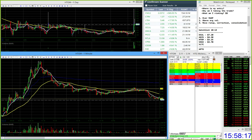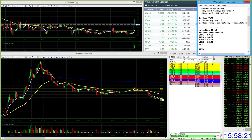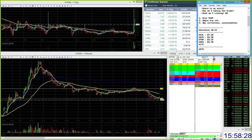So, you know, maybe what you want to think about is the stock over VWAP? Check. Is it doing above average volume? Check. The stock is in play. So basically when I say nice run-up correction, just basically like, is it in play? That's number 2 really. If it's doing above average volume, it's probably in play. So then a correction and consolidation, and then a low risk trade plan.